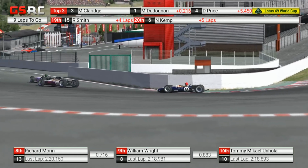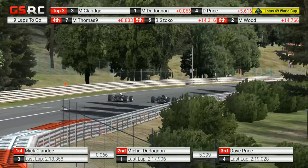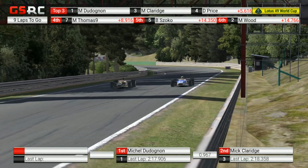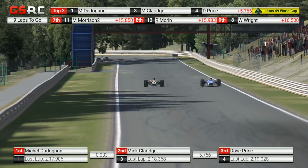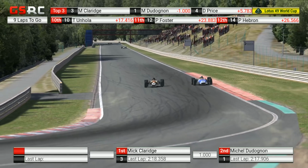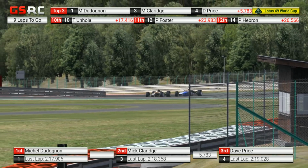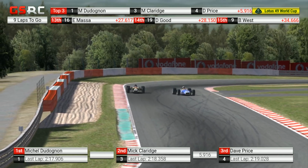Let's check back in on the leader. Is it time for... Oh, Billy Bob's still racing. Let's go up front. Here comes the pass for the lead. The number 1 car of Michel Dudignon. Michel, they are... Boy, look at Claridge weaving back and forth, trying to get as much of the road in the middle as he can. They head down into Lacombe. On the outside, Dudignon able to get the pass made.